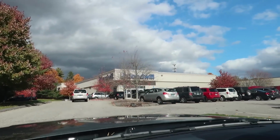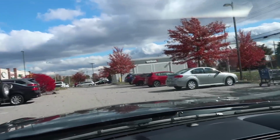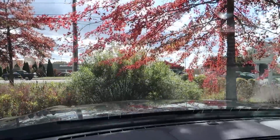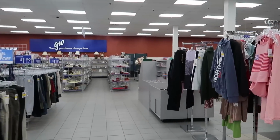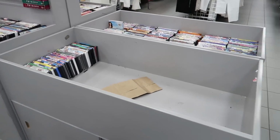All right, pulling on in. It's kind of busy, so that's usually not a good sign, but hey, you never know. We'll find a nice parking spot right about here. Looks good next to the cart, and we'll head inside. All right, so first things first, gotta check out the media. You walk by, oh no, it's looking empty.